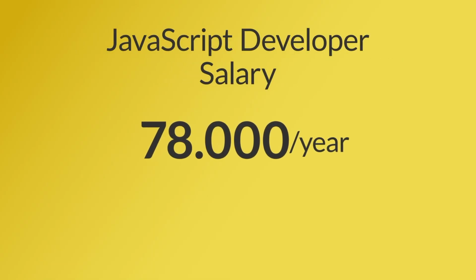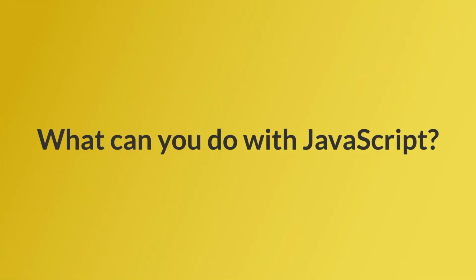And to make it even better, most people think that JavaScript is used only for the front end of a website, just to make it more interactive. But well, that's wrong, because JavaScript is everywhere. And with everywhere, I mean in your front and your back end. So what can you do with JavaScript?